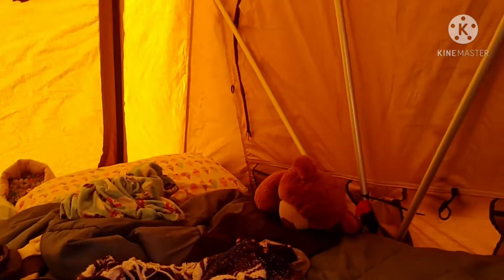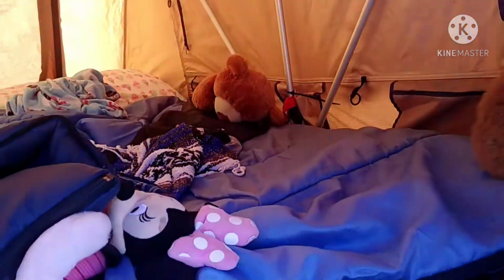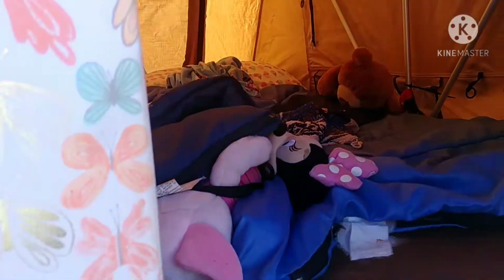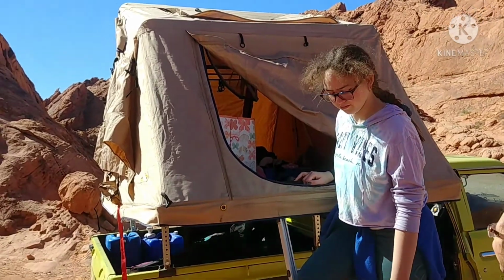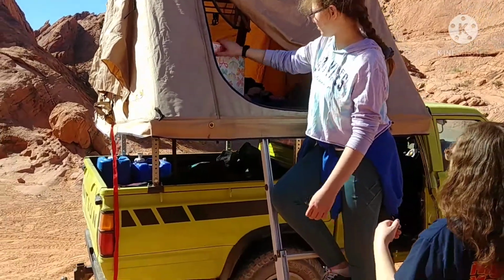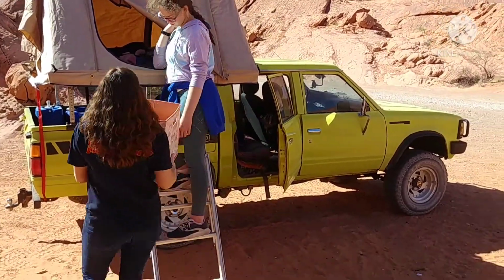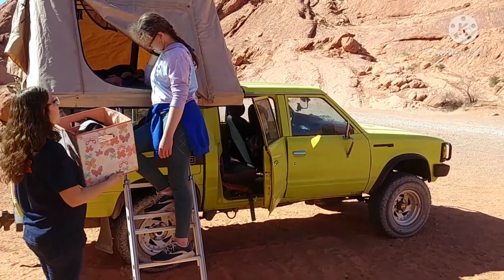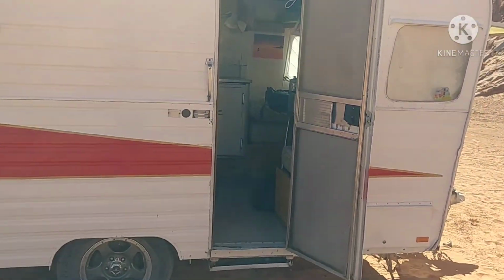Let's take a look around. It's a pretty roomy tent. You can sleep two people very comfortably. And then you fold it up and put it away until the next camp time. It's not actually that bad to tow it because the Datsun tows it really well. And then, of course, our travel trailer.